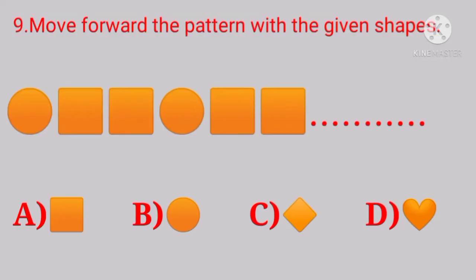The 9th sum is, move forward the pattern with the given shapes. Dear students, here we have a pattern. We have to complete the pattern by selecting the correct option from the given options.